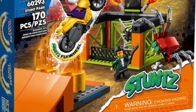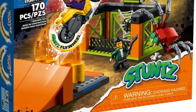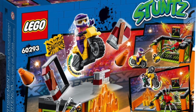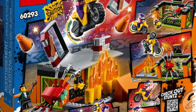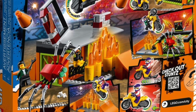The money is probably because of the new pullback motor on the bike, the Stunts flywheel. Looks like they're calling it right there. I don't really see this one being a hot seller at 170 parts for 30 bucks. So I could definitely see this one being on sale on Amazon within the first 2 months of release, 24 bucks, which is still not a great price.